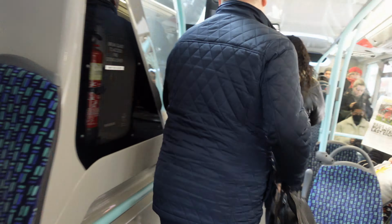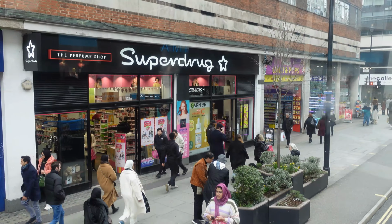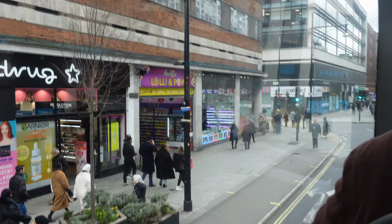Again, both buses are double-deckers, so head towards the front if you can, up on the top deck. Alternatively, sit near the front and then wait for the seats to become vacant, because as you'll see, I jumped forward a little bit later in this video to get some great shots.